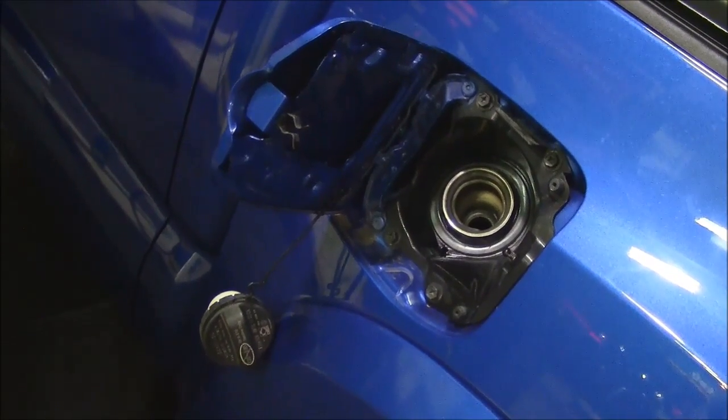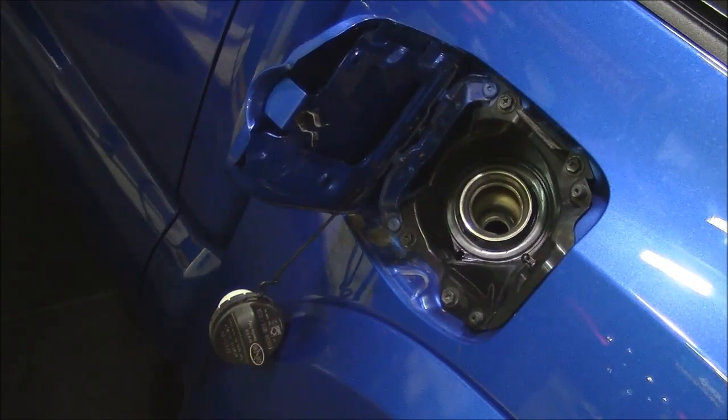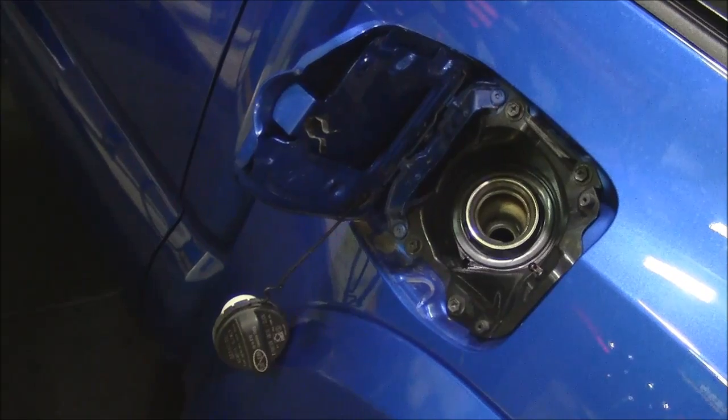Every Toyota car or Lexus car I've driven has a locking gas cap, but for some reason this Toyota truck doesn't, which is kind of odd, but that's just the way it is.